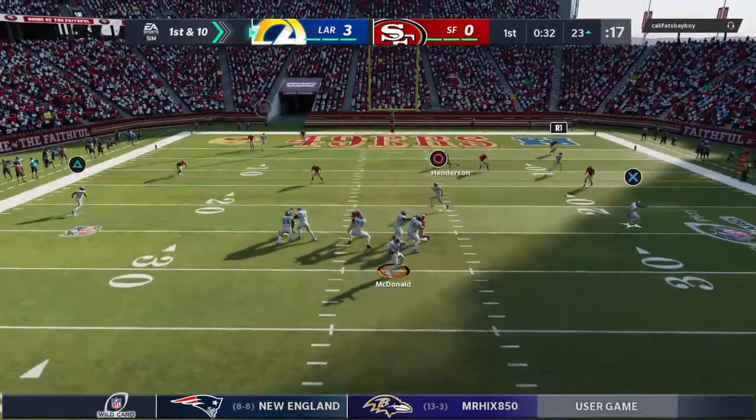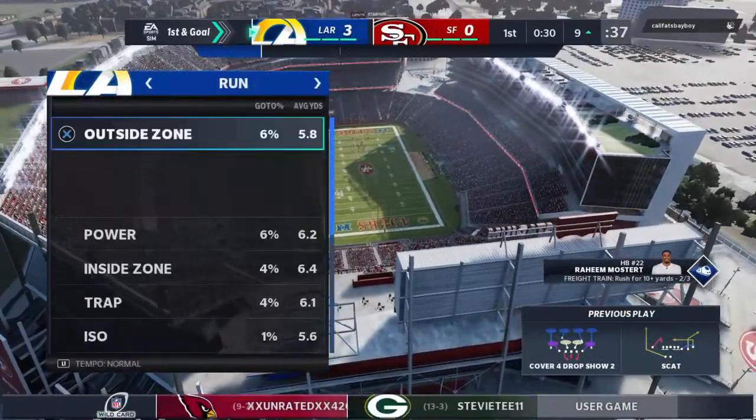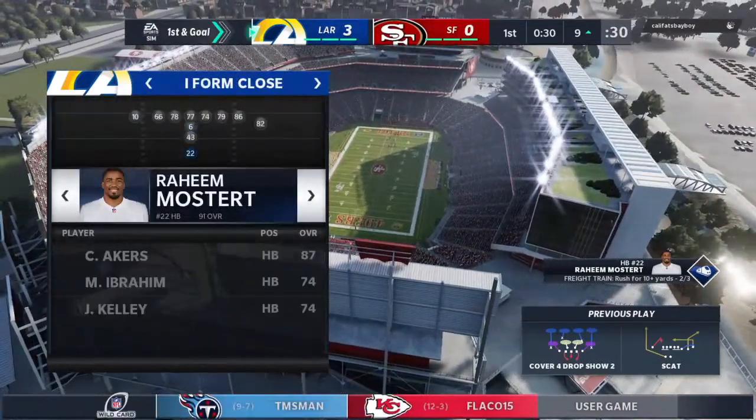From the gun, it's McDonald. This will be caught inside the 10. He'll head out of bounds inside the 10. Mark him down at the 9. Back-to-back nice gains. That one for 14 yards and another first.